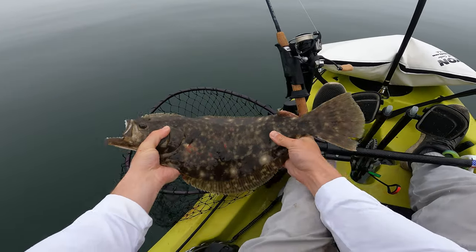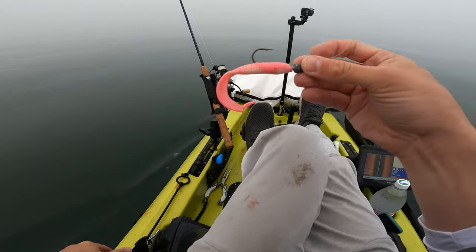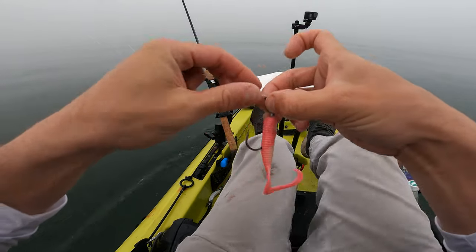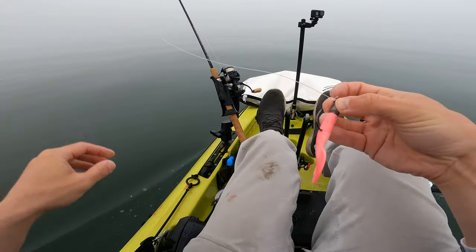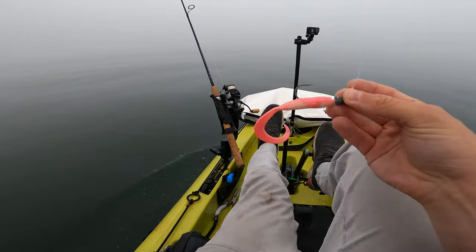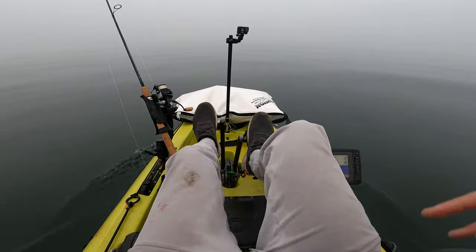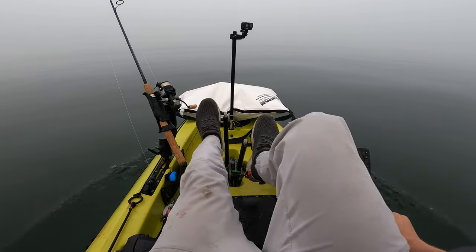Sure, it's a nice fish. I still find it pretty funny that that's what he went after. A leader's fine. That little tiny thing. Sometimes it's just better to keep it simple.